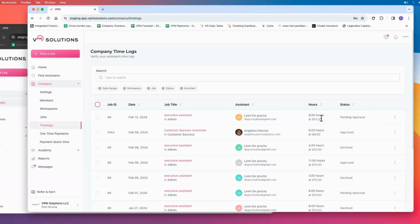So if on Sunday night you get that email that I was telling you about, how much your card is going to get charged on file, you can then go in and you can dispute. So anything that's pending approval, I can go in, I can dispute, or I can decline. If I do not dispute or decline, on Tuesday morning it'll get hit and the card on file will get charged the hourly rate and amount of hours from the assistant.